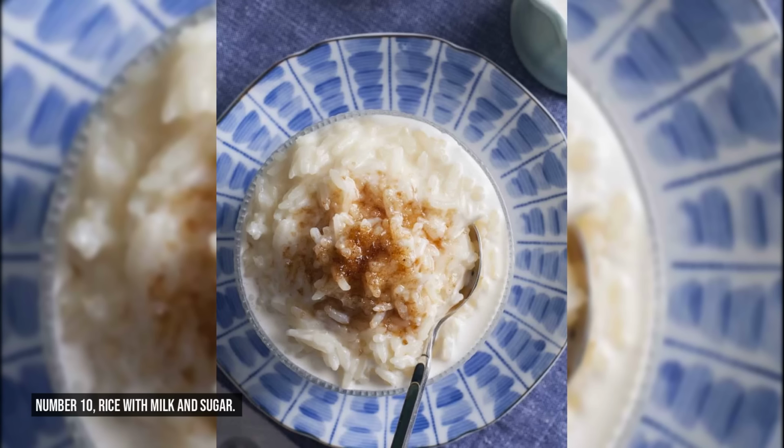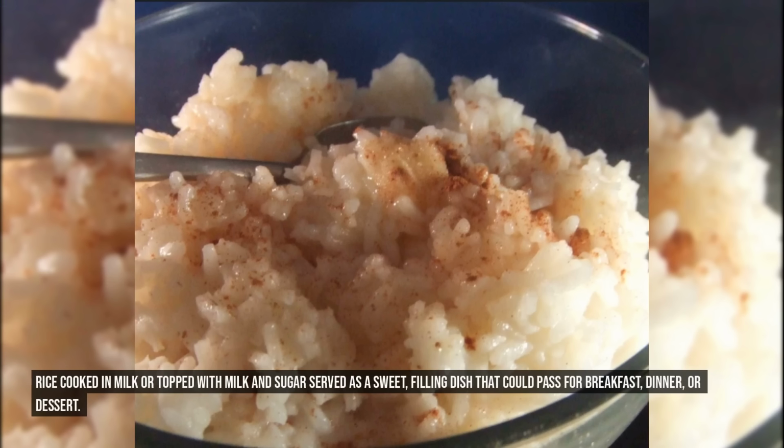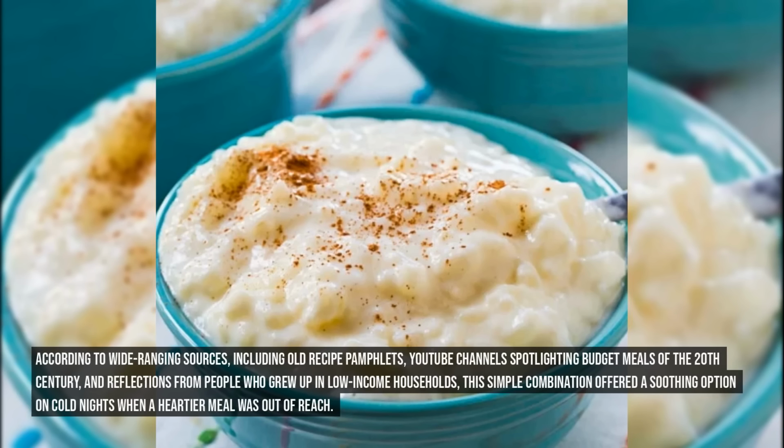Number 10. Rice with milk and sugar. Rice cooked in milk or topped with milk and sugar served as a sweet, filling dish that could pass for breakfast, dinner, or dessert. According to wide-ranging sources, including old recipe pamphlets, YouTube channels spotlighting budget meals of the 20th century, and reflections from people who grew up in low-income households, this simple combination offered a soothing option on cold nights when a heartier meal was out of reach.